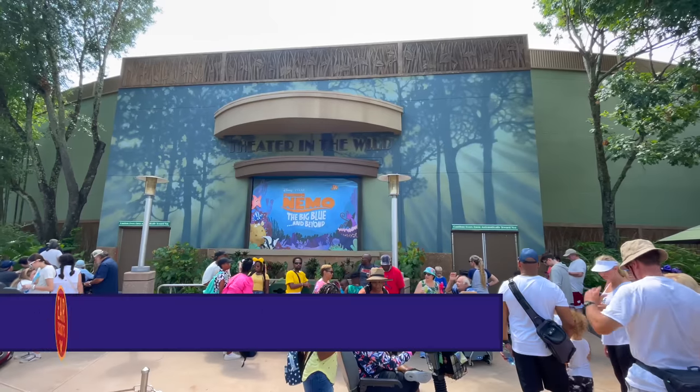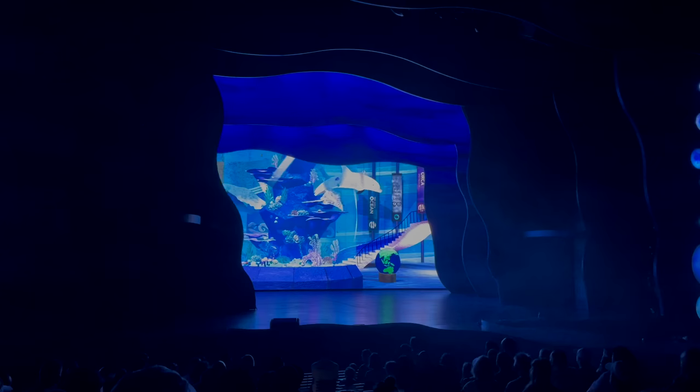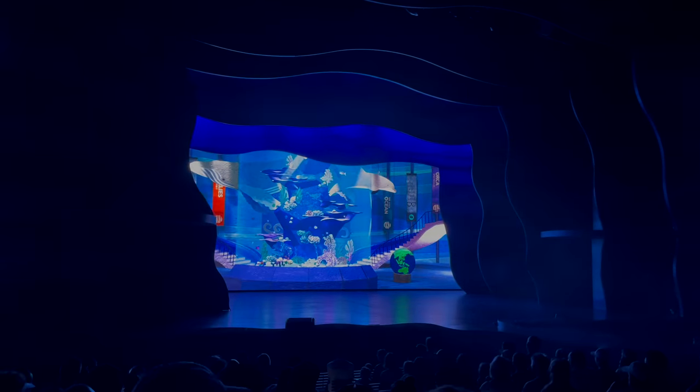So I just spent a few minutes playing the Disney Genie slots, and I got us a great return time for Finding Nemo, The Big Blue, and Beyond. That is the musical that actually closed down during the pandemic. It never reopened. It's just finally come back to the parks. They've kind of revamped it and added this huge screen behind the show, which adds a whole extra layer to the show. I actually haven't seen it yet. I've just seen some videos online, so I am super excited to go check that out. We've got about 30 minutes before we need to be over there, so I'm gonna grab a drink and I'll meet you guys over at the theater.